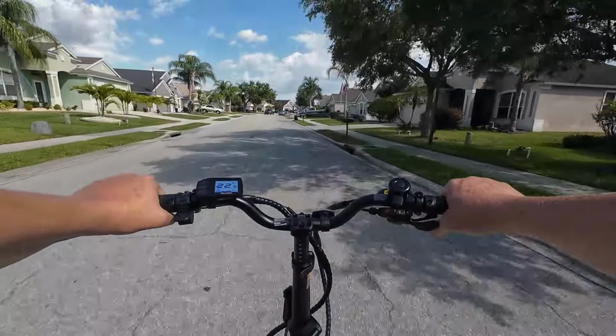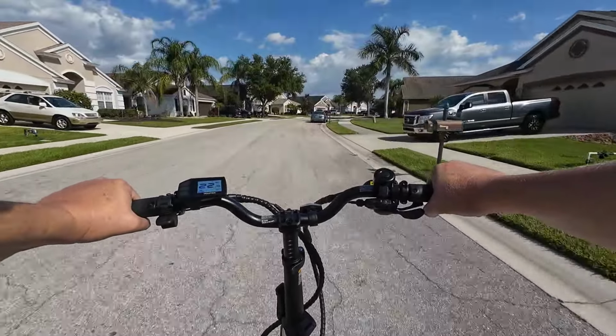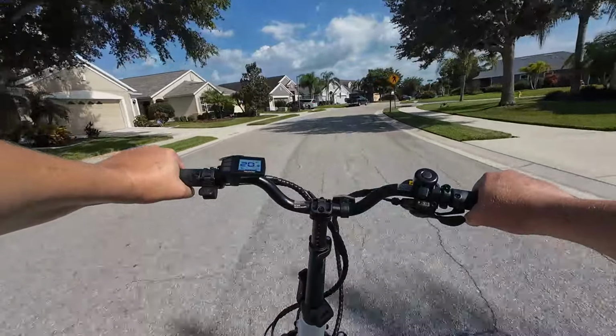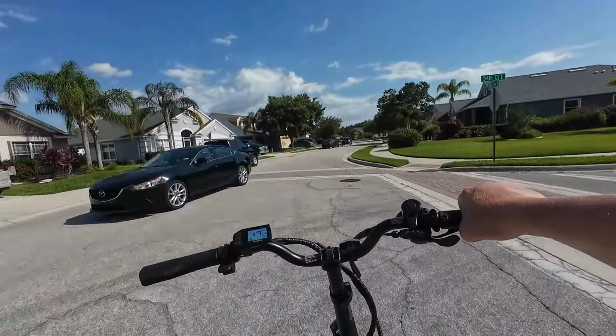So anyway, the bike: 750 motor, hydraulic brakes. For $999 you get hydraulic brakes and a 750 motor. Only 70 Newton meters of torque. Could be a little peppier, but that's all right. Good bike. Check it out. Stick around for the full review.